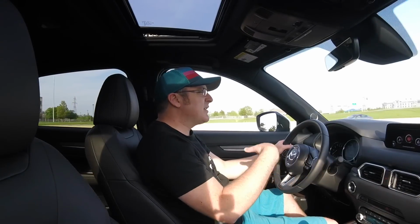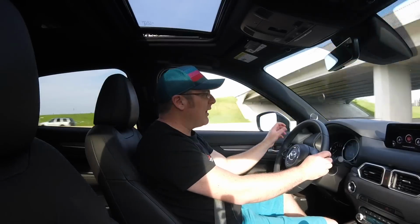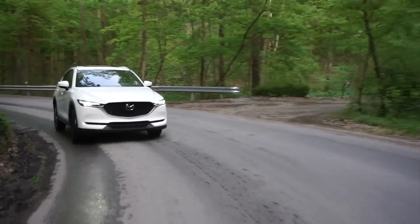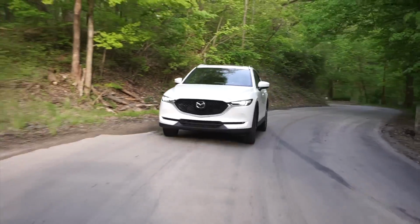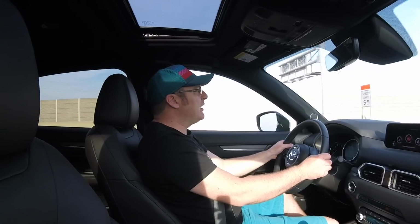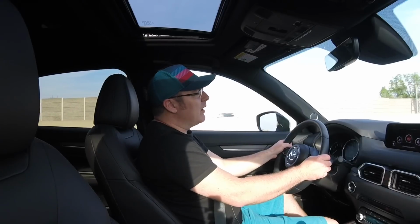I feel like I'm constantly giving rave reviews, but it seems like every time I drive something different, it's good in its own way. Like this is such a fun little SUV. It just works. It works so well. And I want to thank Mazda for sending me this vehicle. I've enjoyed it the past few days that I've had it. It's really proven to be a fun little car and a practical little vehicle as well.